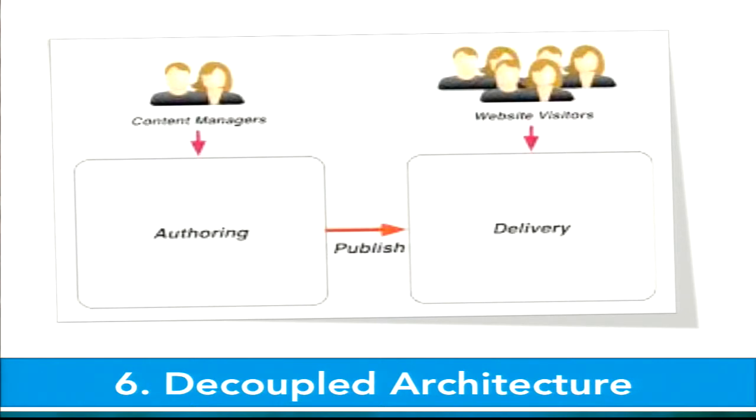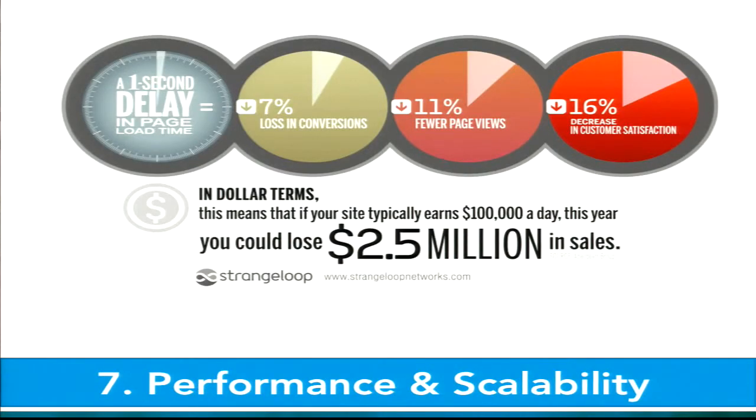Another thing that you think about here is that typically authoring is inside the firewall, delivery is outside the firewall. So there are different security models here. And by separating them, you can easily have that different security model. And then the biggest thing, I think, is that ability to publish. Once you decouple, you have to publish. And once you can publish to one, you can publish to any. And so that publishing is critical, as we talked about. You want to be able to push content.